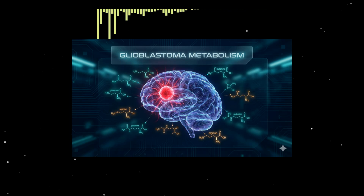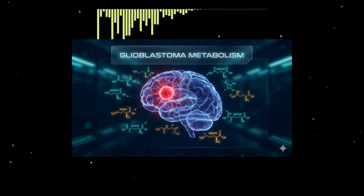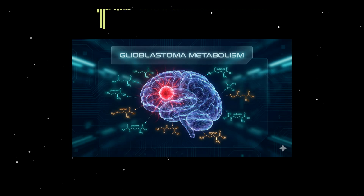Let's do it. So to really understand the addiction, we have to start with this foundational concept of cancer metabolism. This isn't just a GBM thing. It's a classic hallmark of every cancer. Normal, healthy cells, when they're just resting, use energy efficiently. They're running a small electric fan and maybe a single light bulb. But cancer cells completely rewire their internal systems. They are dedicated to one thing and one thing only: rapid, relentless proliferation.